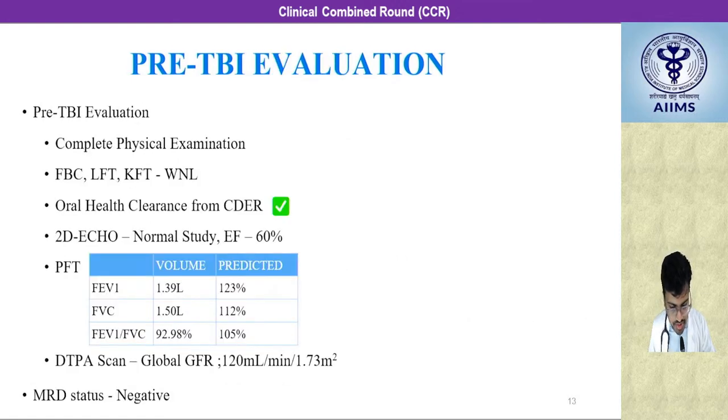For pre-TBI evaluation, a complete physical examination has to be performed, following which CBC count, LFT and KFT were done, which were within normal limits. Oral health clearance was obtained from the dental department, and 2D echocardiography has to be done. This was a normal study with an ejection fraction of 60% in this child. PFT is also needed, which was within normal limits, and a DTPA scan to look for global GFR, which was 120 ml per minute per 1.73 meter square body surface area. Pre-TBI MRD status has to be confirmed, which was negative in this child. Subsequent infection screening was negative as well.